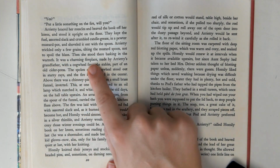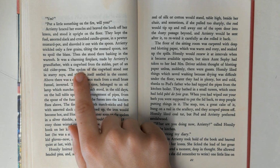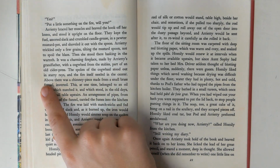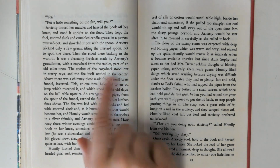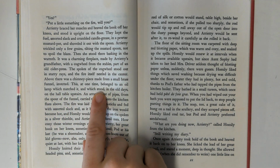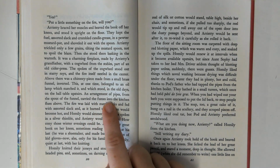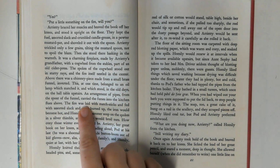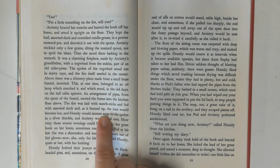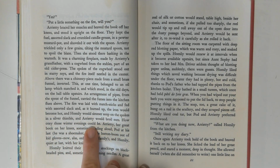It was a charming fireplace, made by Arrietty's grandfather, with a cog wheel from the stables, part of an old cider press. The spokes of the cog wheel stood out in starry arrays, and the fire itself nestled in the center. Above there was a chimney piece made from a small brass funnel, inverted. This, at one time, belonged to an old lamp, which matched it, and which stood in the old days on the hall table upstairs. An arrangement of pipes from the spout of the funnel carried the fumes into the kitchen flues above. The fire was laid with matchsticks, and fed with assorted slack, and as it burned up, the iron would become hot, and Homily would simmer soup on the spokes in a silver thimble, and Arrietty would broil nuts. How cozy those winter evenings could be!